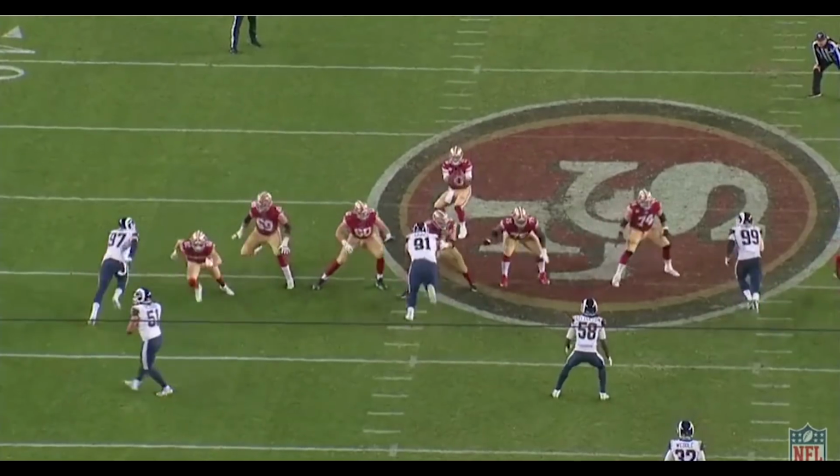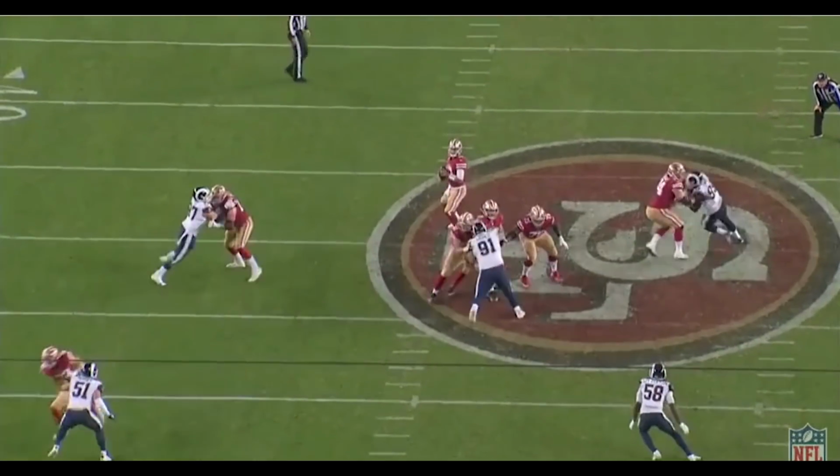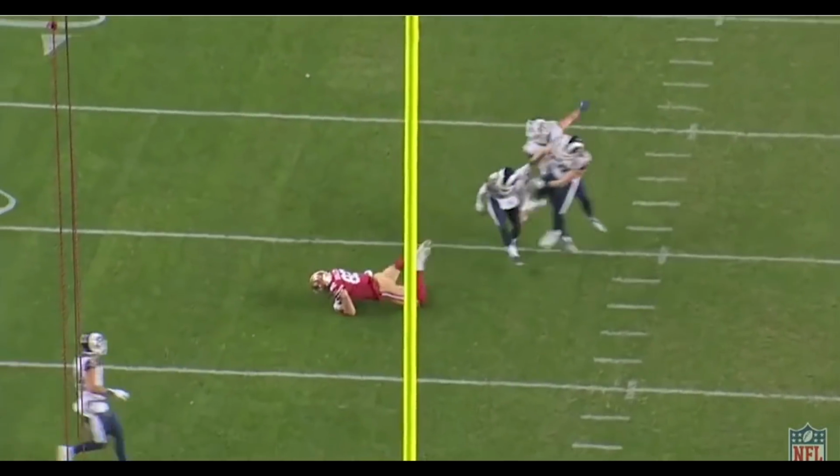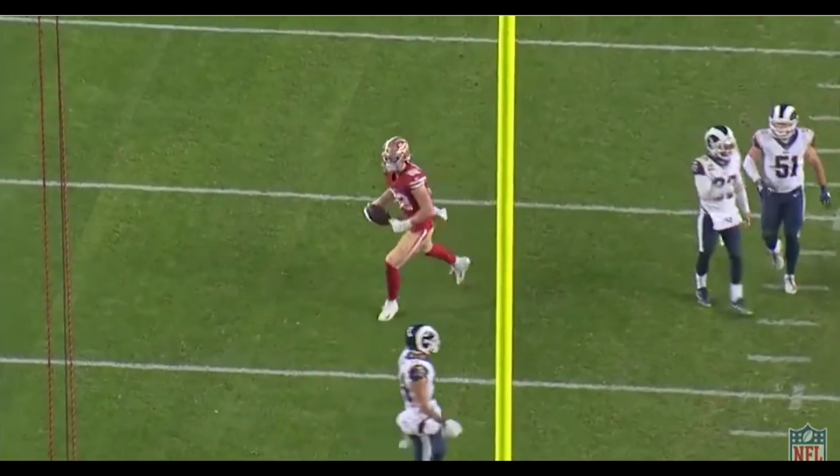The reason I point out the timing is that because he had to hold the ball just a half second longer, that allowed Weddle to close on the tight end and get a big hit. But it still sets up the team for one of their touchdowns in the game.